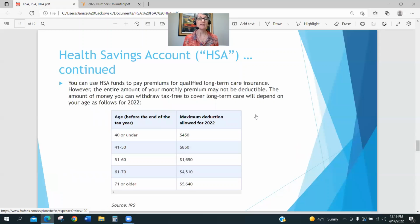So for health savings account funds, let's talk about using those for qualified long-term care insurance premiums. If you have a long-term care policy, you can use your HSA to help fund that. However, the amount that you can use that will be tax deductible or you can withdraw tax-free out of your health savings account depends on your age. So I just told you I'm age 53. I'll be 55 at the end of next year. So in my situation, I could deduct for the year $1,690. I can take that out of my health savings account and use that towards my long-term care insurance premium. So it's most likely not going to cover all of it if I had a policy like that, but it can help pay for some of that.